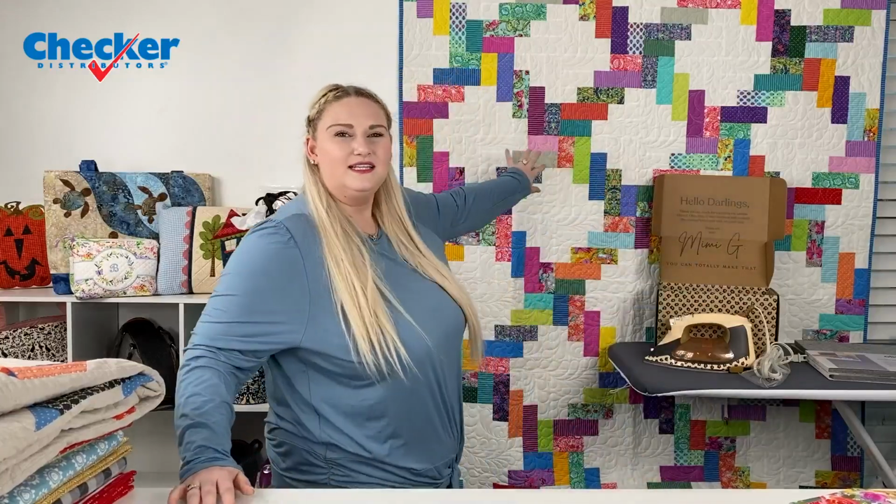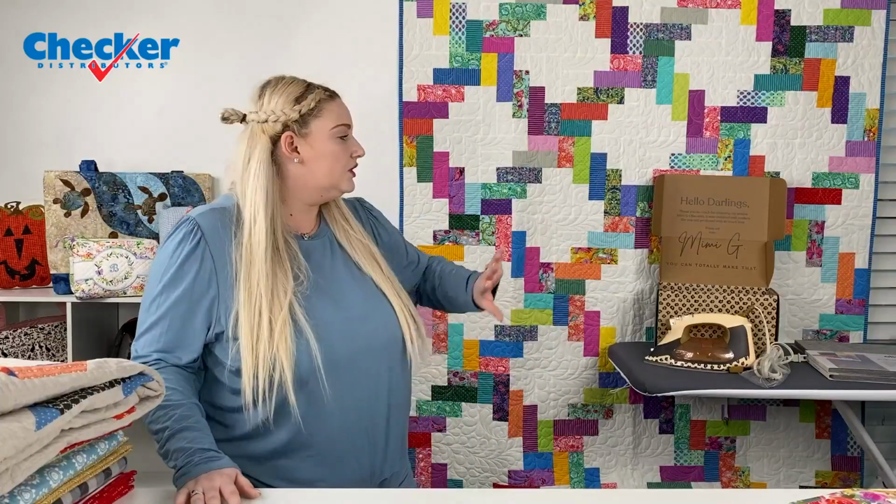All right, so let's talk about the quilt that is behind me today. This is from Cluck Cluck Sew. This is called Jelly Twist. And this is a great beginner-friendly quilt because it uses 2.5-inch strips, fat quarters, or yardage. So it's up to you guys what you're thinking. I've got a lot of 2.5-inch strip projects going on myself. I love that they're already cut and I can just go on with what I need to do.